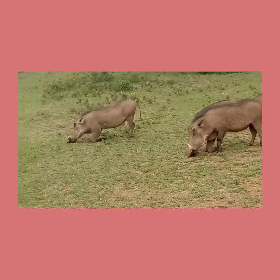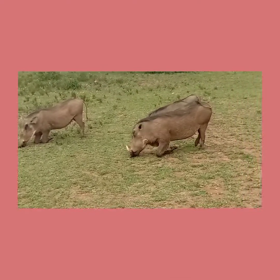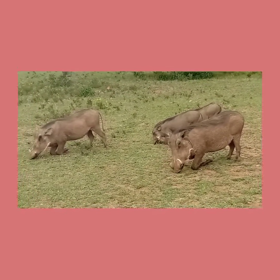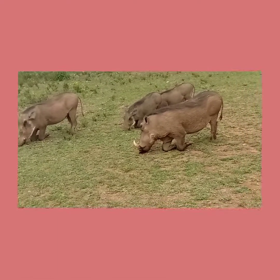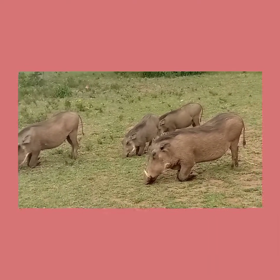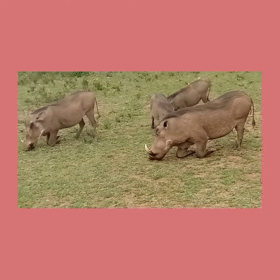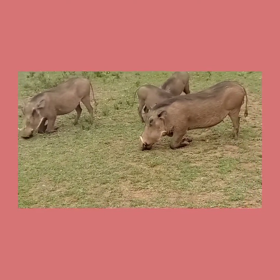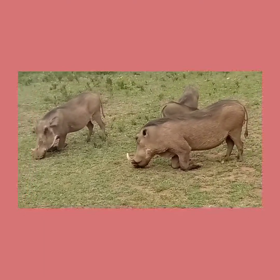Now, in terms of appearance, we look at the male and the female, and one on body weight. Males weigh 60 to 150 kg, while females weigh 50 to 75 kg. Head body length, males have 125 to 150 centimeters, while females have 105 to 140 centimeters. Now the height, males are 55 to 85 centimeters, while females are 55 to 85 centimeters. Then tail length, males are 35 to 50 centimeters, while females are 35 to 50 centimeters.